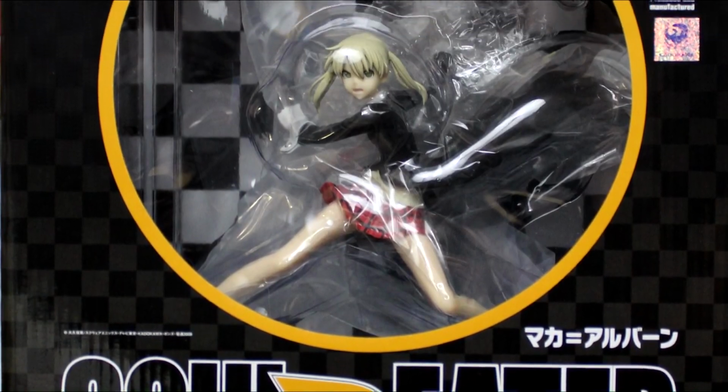So this here is one of the reasons why this box is so gigantic. It's Maka from Soul Eater, and I'm really, really excited about this figure. She is just awesome. And it's even got Soul in his scythe form, so it's just a really awesome figure, guys. I just love the pose, and it's really big, and I'm not sure where we're going to put this.